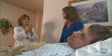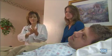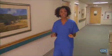Thanks, Doctor. I know how important hand hygiene is in preventing the spread of infections. Your loved ones can play an important role in keeping you healthy by making sure that your healthcare providers wash their hands every single time they touch you. Doctors and nurses don't mind being asked to wash their hands because they want to prevent infection as much as you do. I hope that you feel comfortable asking your healthcare providers to wash their hands.